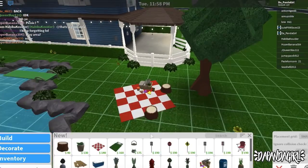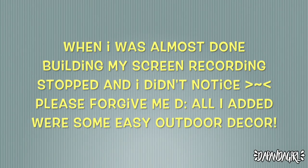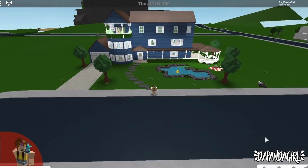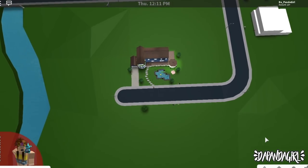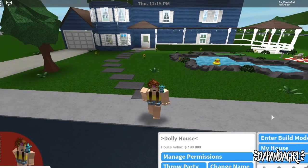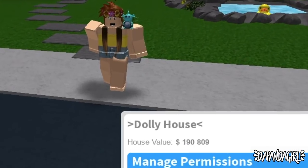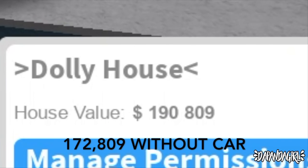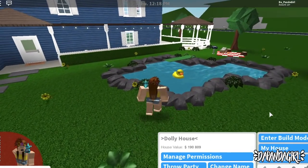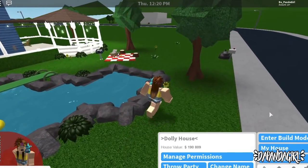When I was almost done building, my screen recording stopped and I didn't notice. Please forgive me. All I added was some more decor and a garage. Before I keep going, please keep in mind I added an 18K car and I also added a bicycle. So if you remove those costs, then the house is a bit cheaper.